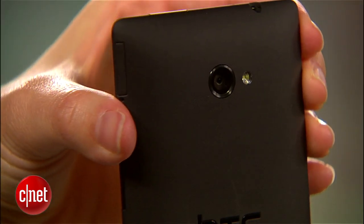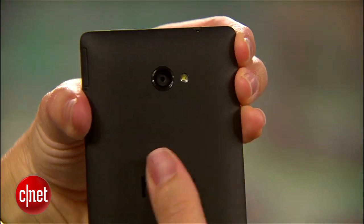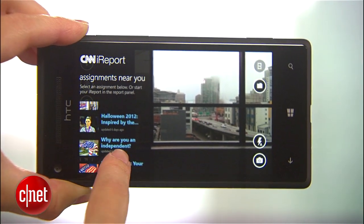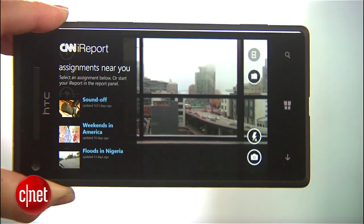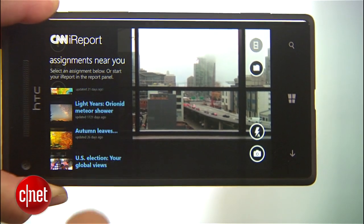One of the most innovative features in Windows Phone 8 is the extra camera lens functionality in the camera. Basically, you can load on-screen controls built by third-party developers to do things with their app. The CNN app, for instance, gives you an interface where you can shoot video from the street and submit it to the network as part of a citizen journalist newscast.